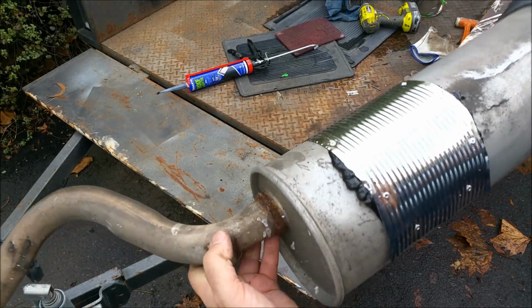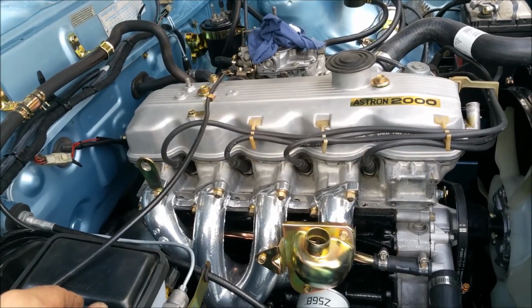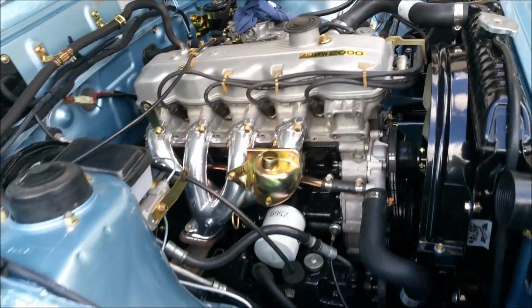It's all good. So anyway, look, that's it for this. I'm not going to do any more today, but we're really, really super close to finishing it.